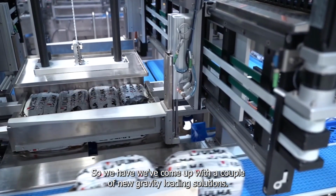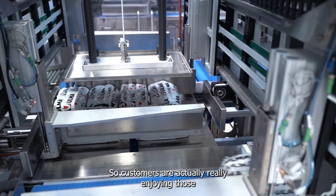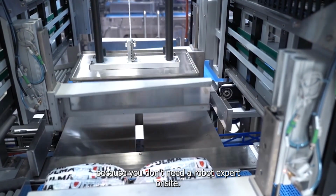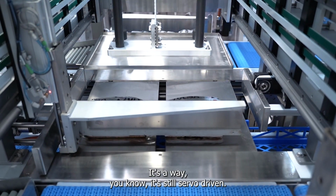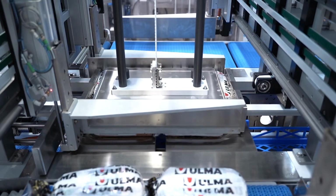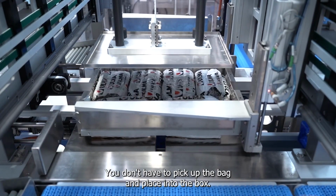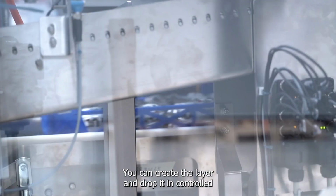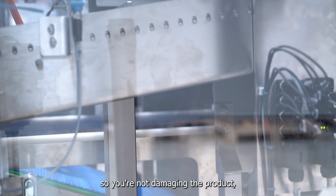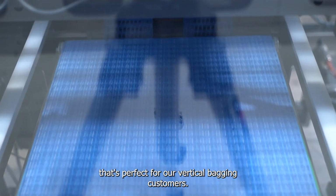So we've come up with a couple of new gravity loading solutions. Customers are actually really enjoying those because you don't need a robot expert on site. It's still servo driven. There's still a lot of flexibility in these lines, but you don't need a robot. You don't have to pick up the bag and place it into the box. You can create the layer and drop it in, controlled, so you're not damaging the product. It's another way to get the product into the box that's perfect for our vertical bagging customers.